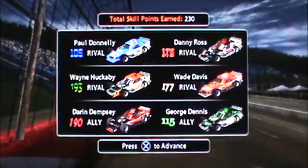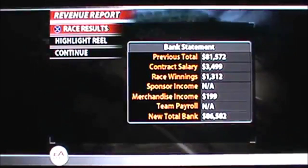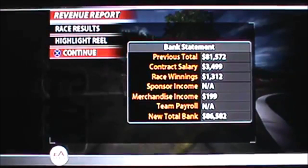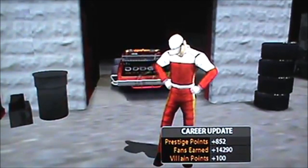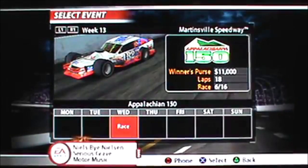Turn 3 skill points earned, so there's that. We got $86,500 in the bank. It still makes $5,000, so it's not bad. I'm guessing we got villain points off this race, though. Yeah, 100 villain points, 52 prestige points and 14,209 fans in the middle, so that's good. It's good to get those prestige points up and fans up, too.